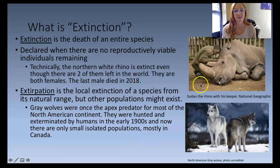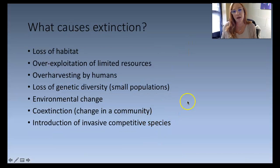Okay, so extinct, functionally extinct, extirpated. What causes it? So lots of things can put pressure on a species and prevent them from reproducing enough to replace themselves, which essentially that's what happens. They just cannot survive long enough to reproduce and raise viable offspring to continue the species. Okay? And that can happen due to loss of habitat, overexploitation of limited resources. That means a food resource might disappear or it might be overeaten or used by a competing species, including humans. Overharvesting by humans, we eat animals. We eat them all the time.